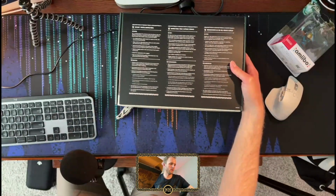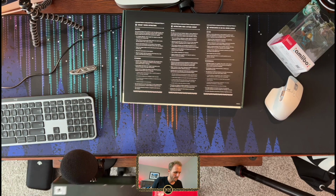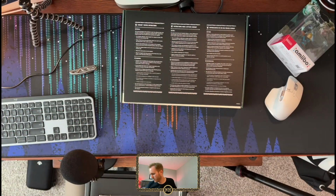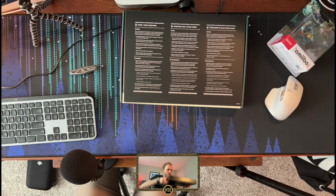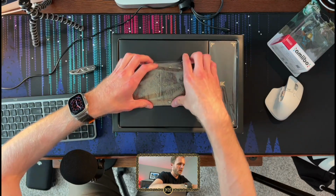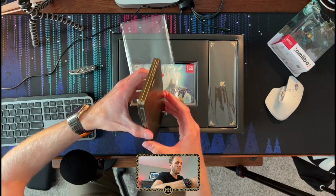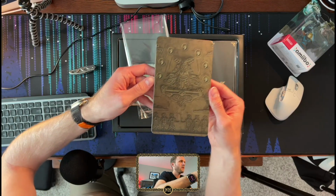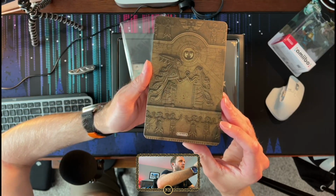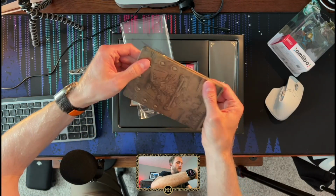Okay, there's two parts to this, I guess. So, wow, okay. So here's the box. I'm gonna set it off to the side because we don't really need it. It was like this in the box. So this is kind of the top down part. This must be the steel book that included, which is pretty cool. It's got some artwork on the front, some artwork on the back, and then it's just a case for the cartridge, which is pretty cool.